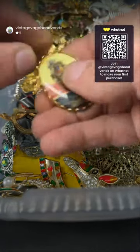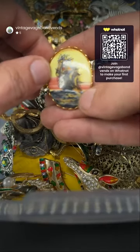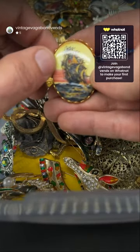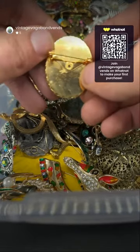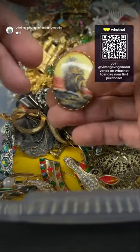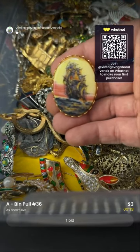Oh, my. What do we got here? Top Kaz, welcome in. Really absolutely stunning ship cameo style brooch. Look at the details. Oh, my. Top Kaz, hello. Vintage and unsigned. Nice vintage piece. Beautiful ship. $3 start, 15 seconds. Sudden death.